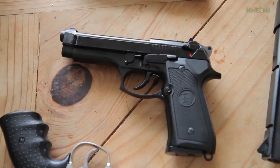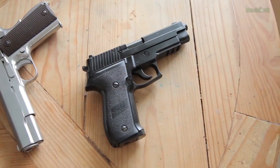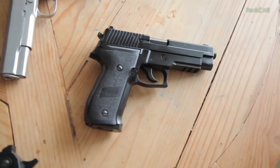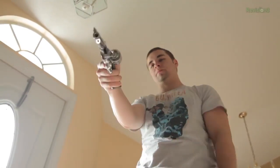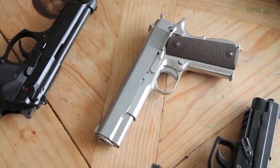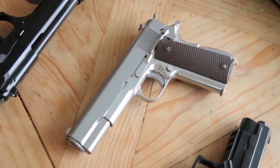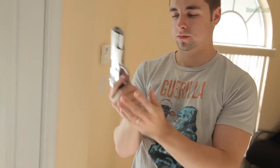First we have the M9, which is just freaking badass. Then we have the GBB 608 in the same style as the M9, very badass. And now we have the revolver. The cool thing about this one is that you can flip it open and drop out the empty shells. Very coolilicious. The final gun, and my freaking favorite, is the M1911, which I think it's the M1911. Either that or it's pronounced the M1911. Not really sure which one's which.